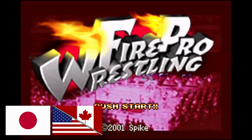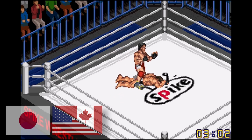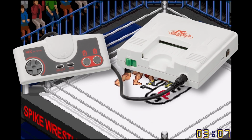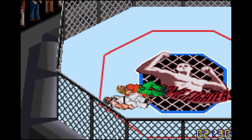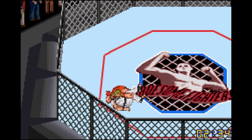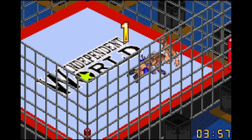This is Fire Pro Wrestling. It's a GBA entry in a long line of Japanese wrestling titles that stretch back to the PC Engine in the late 80s. In this game, you, well, wrestle. Pin folks down, kick them in the crotch, toss them out of the ring, fight in a variety of locales and ring types around Japan, I guess prove your dominance?